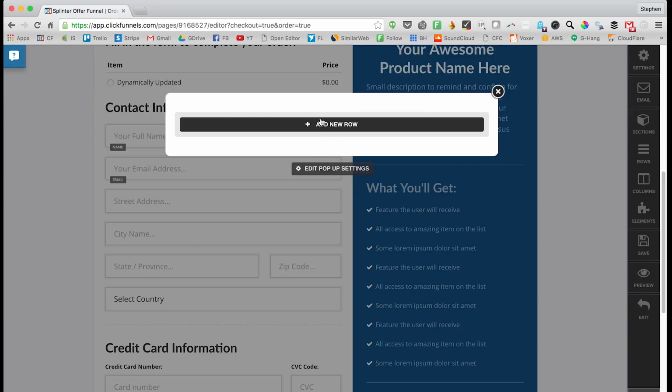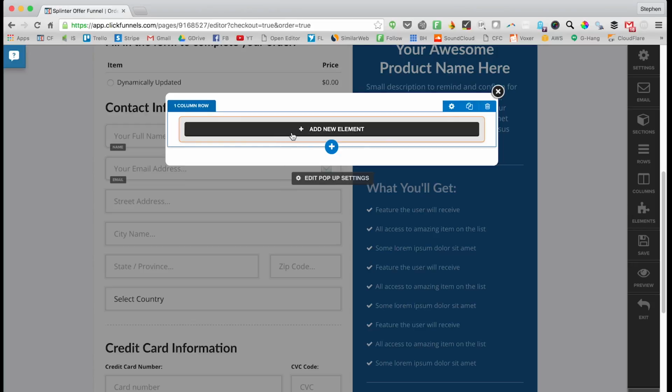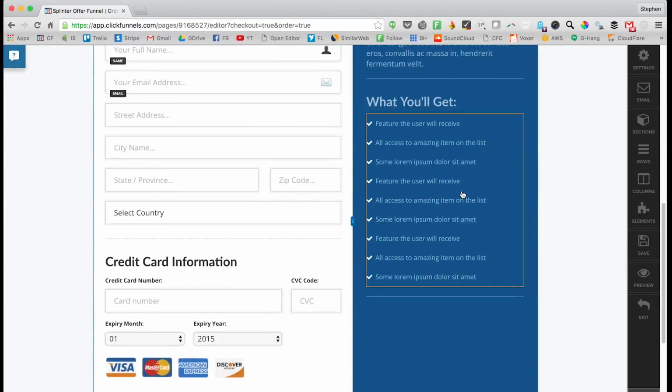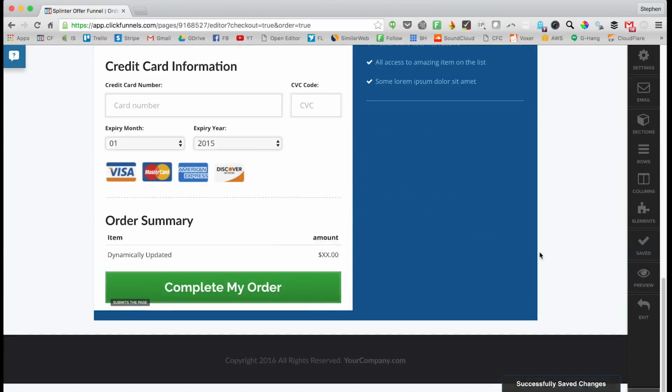And do these sparingly, do these smartly. They can be annoying for people, but if they leave, you're likely to never see them again. So it's worth bugging them again. You know what I mean? So come in here and say, hey, wait, are you sure you want to leave? And you can add text in and say whatever you want there. Maybe add another video or another link that pushes them somewhere else to another one of your products or sales funnels. But anyways, I'll leave that how it is, but you guys can change whatever you want there.